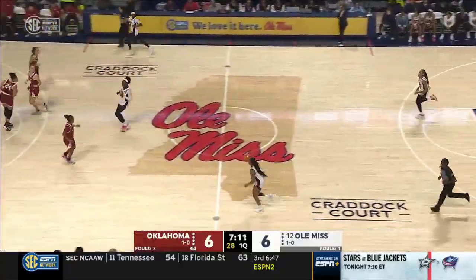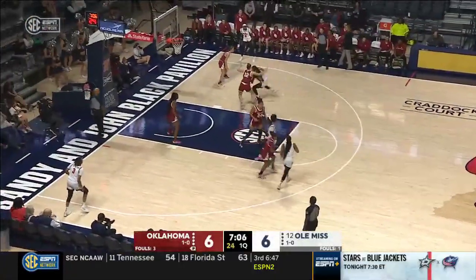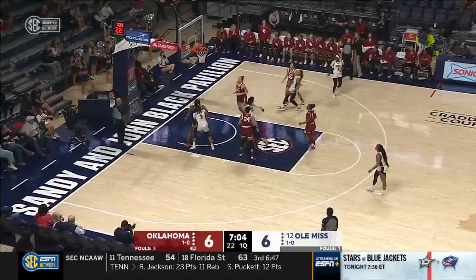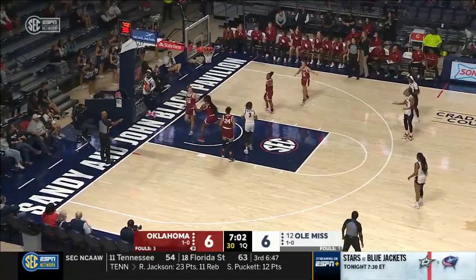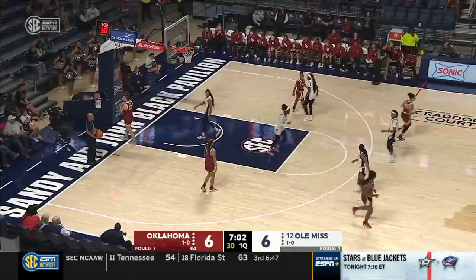Skylar Van showing off in the lane with a nice turnaround. Well, I like the confidence. I like the pace of that move. Van just taking her time. Scott missing, and it's off Ole Miss. Oklahoma basketball.